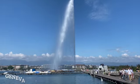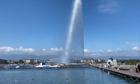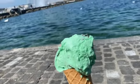And then after that, I took a bus down to the promenade of Lake Geneva, and I got to see the big fountain that Geneva is known for. So it's basically like a spout of water, and it goes pretty high up into the air. So I was able to see that, and I got an ice cream. I was excited for it. It was mint chocolate chip.